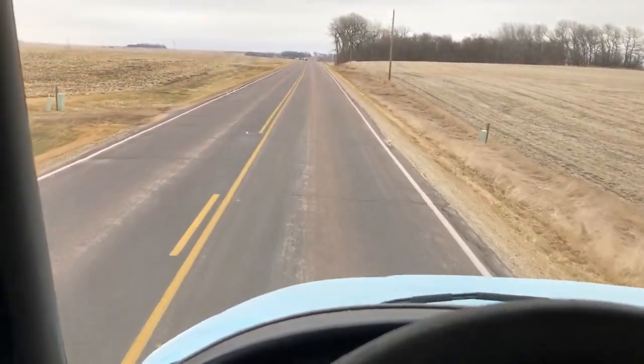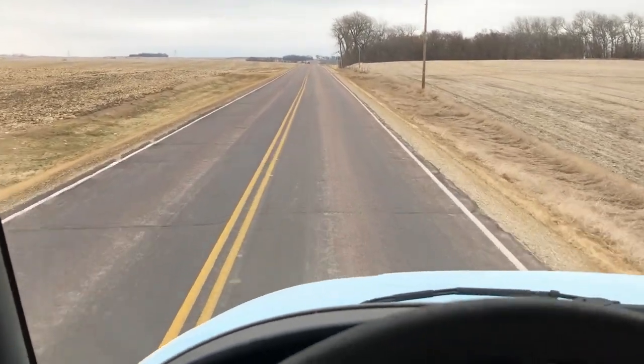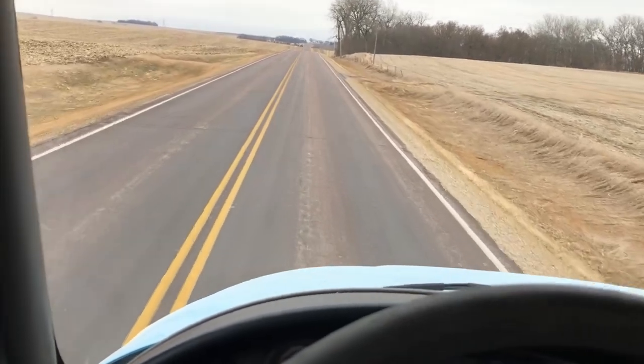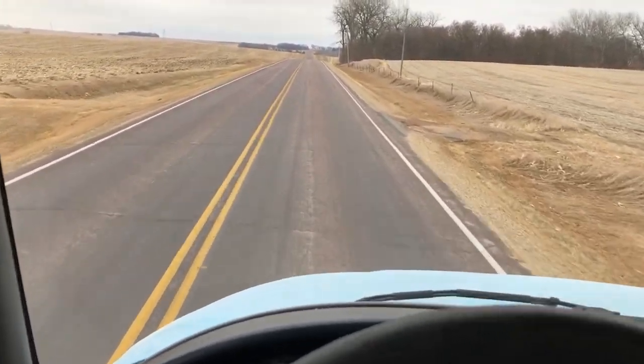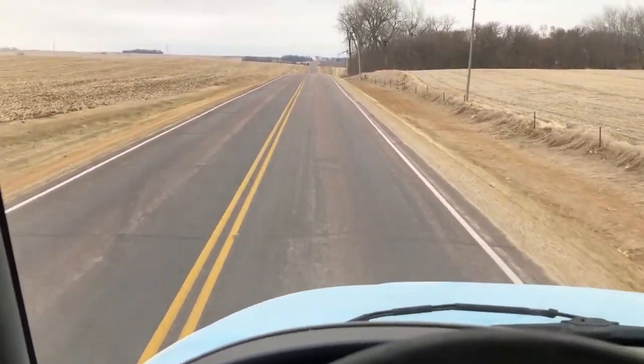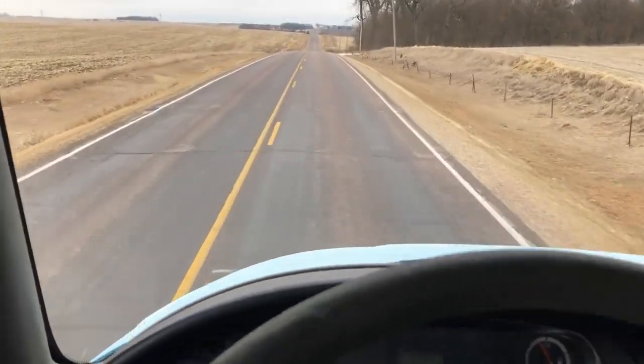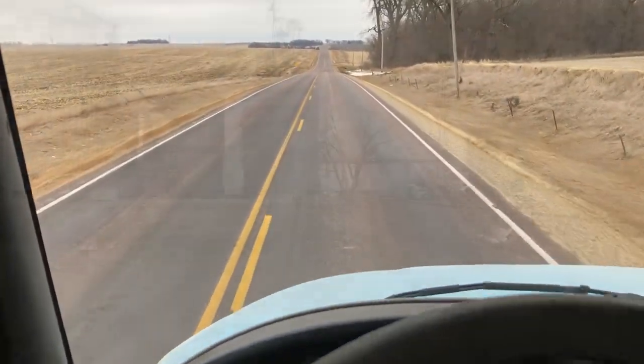We're hitting the road. Now we're heading to town to, I think this is the fourth load of the day. We're gonna drop that off, come back. The grain bin is getting down to the point where we're gonna have to sweep it soon. So we should hit that when we get back, and we'll go from there.